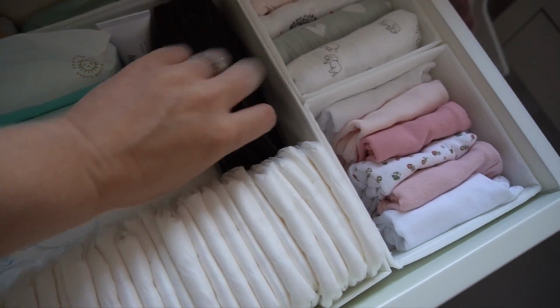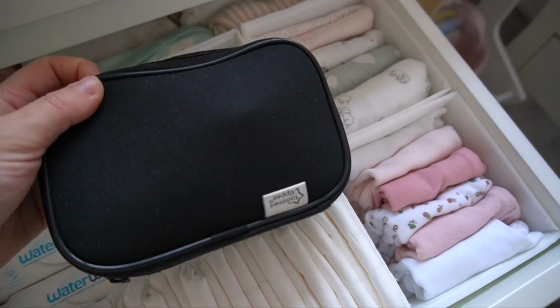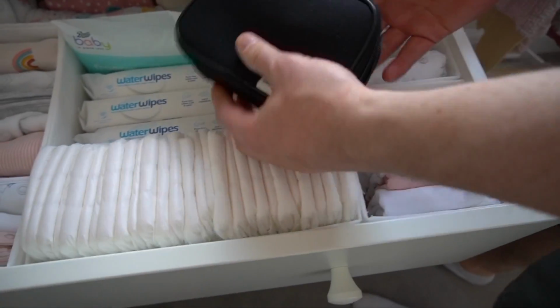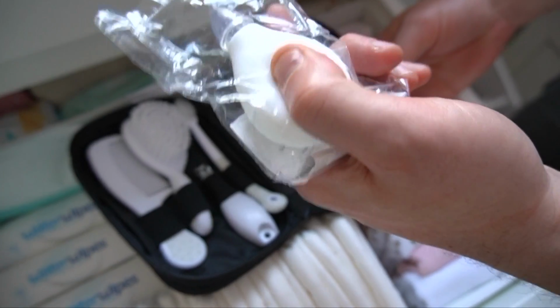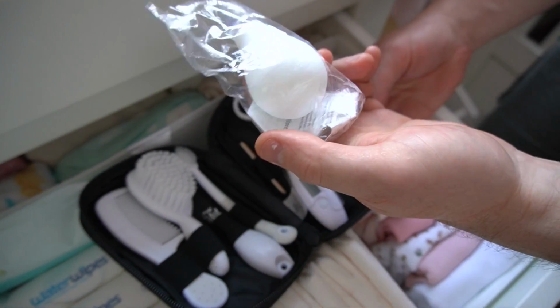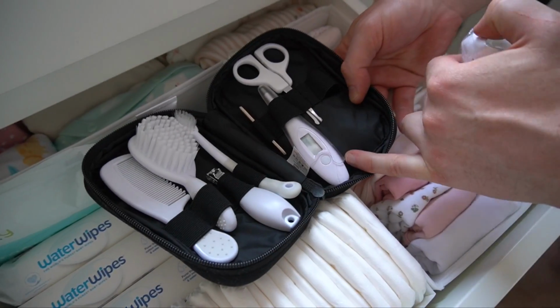And then we've got a little, what's in this again? It's kind of like a medical sort of bag. No, I don't even think I've looked in this. It's got nail file, clippers, hairbrush. What's this? Is it like a nasal spray or nasal reliever? Syringe, like do you suck, blow out the air, blow out the snot or something.